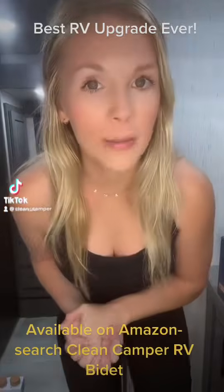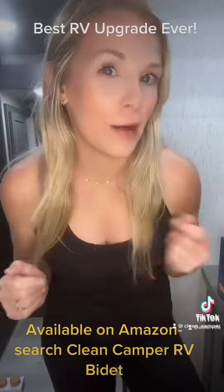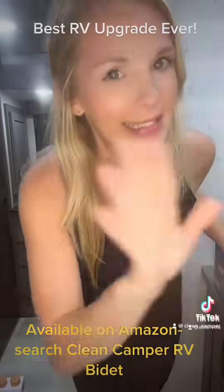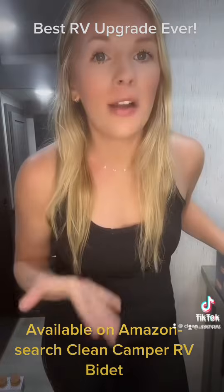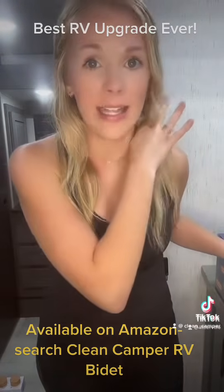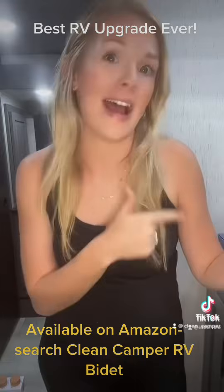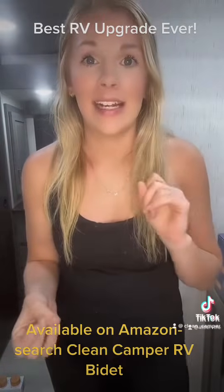We are about to do a small modification to our RV toilet, and it's probably not what you're thinking that it is. It is an RV bidet from Clean Camper, and I know what you're thinking, like, why an RV bidet? We have heard about the many benefits of using a bidet, and I honestly had no idea that an RV version even existed. Clean Camper has made one, and we're gonna install it, try it out, and tell you guys what we think about it.